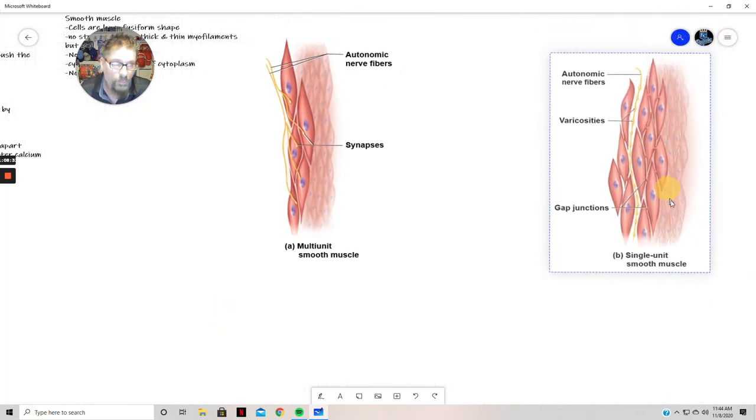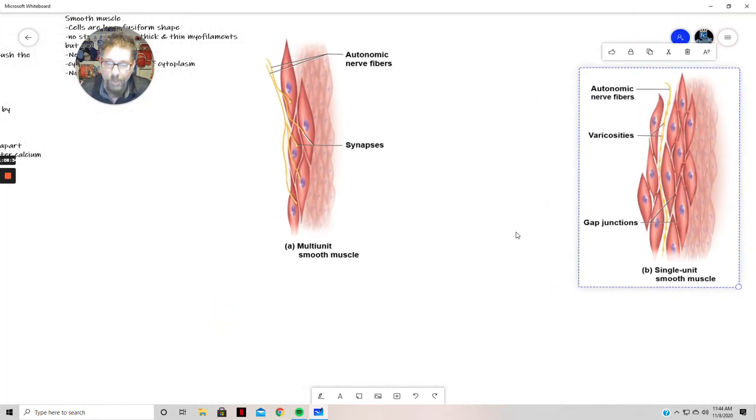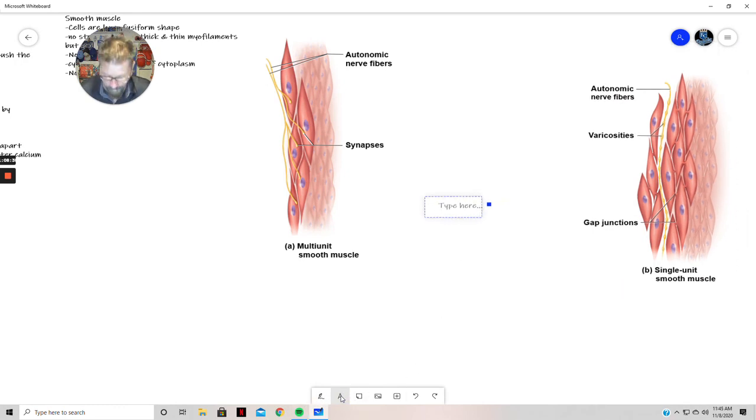Okay, so I'm going to type here in between. No, I won't do it that way, so let's move this over here. So there are two types. Let's do this with a pen. I haven't used a pen much today. So there are two types.